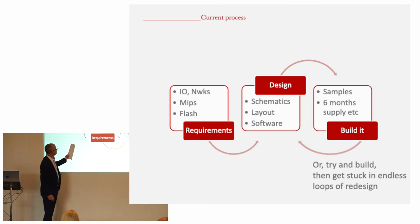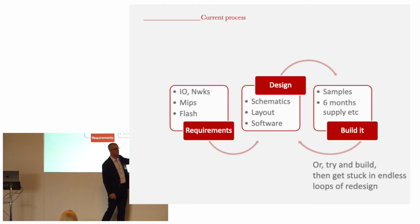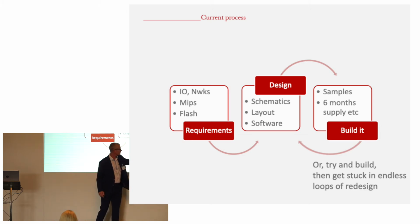You come up with your requirements: what I/O, what type of speed you want, the flash. You design something, schematics, layout, software, and you go to build it and buy some components, send it down a line and get it made. You can't build it, so back round to design, and then back round to trying to build it. And you get stuck in this loop, and you can get stuck in this loop for months.